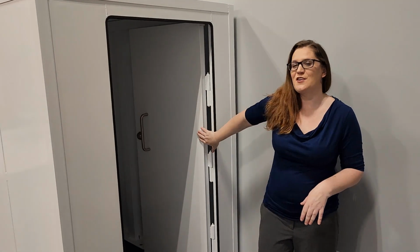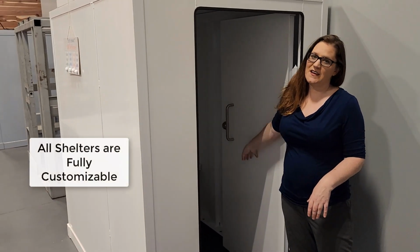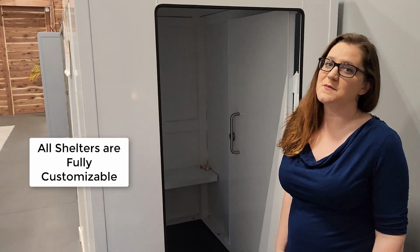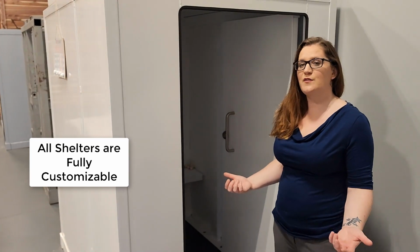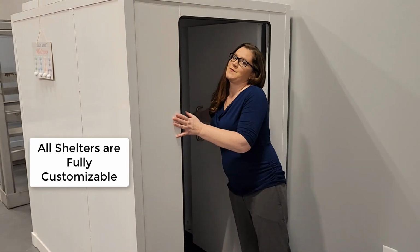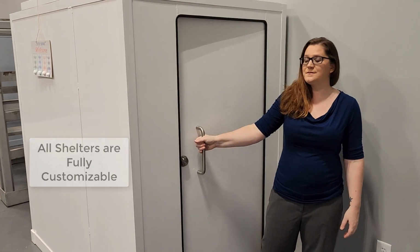This one here is our 4x6 with a door on the end. Because we build them ourselves, they're completely customizable. If you need to move the vents, we can move the vents. If you need to move the door to the end, you can still move the door.